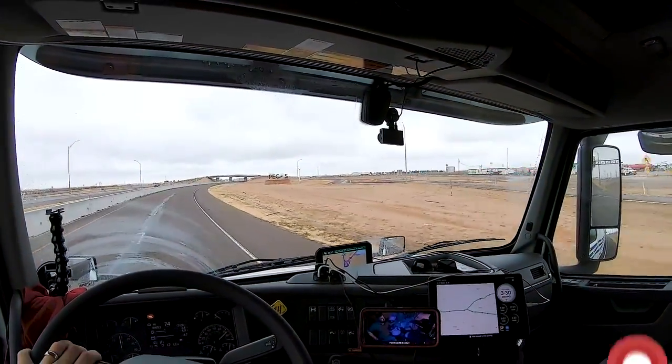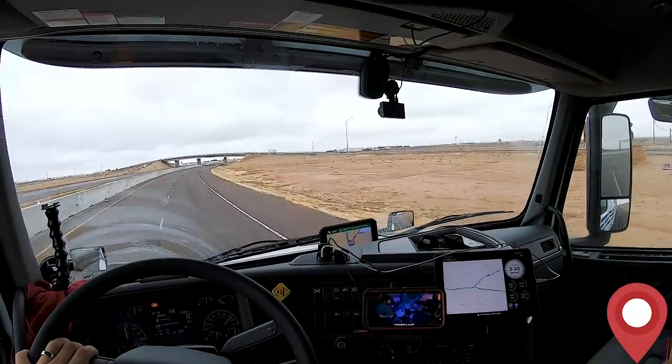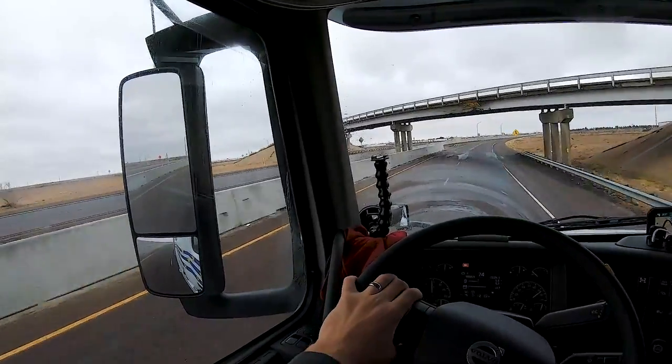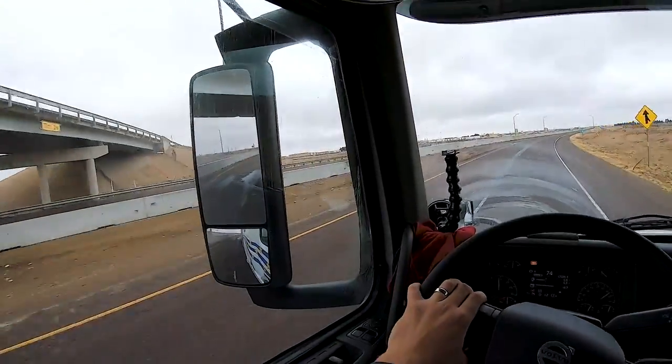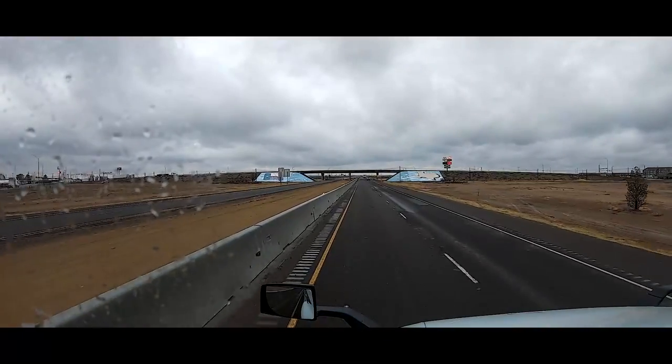Entering Pecos, Texas, and yeah, no snow. That's good. Maybe I was tripping, right? It's all water. I think the degrees went up a little bit also. I think it's 36 degrees now. So I think we're all Gucci.